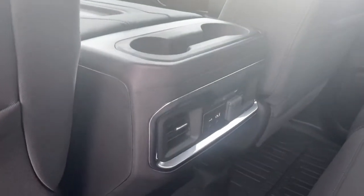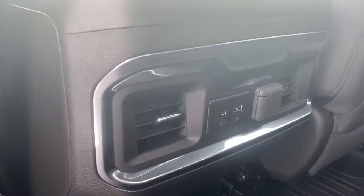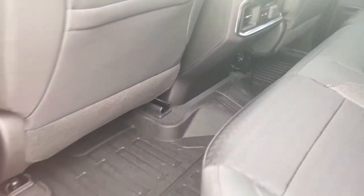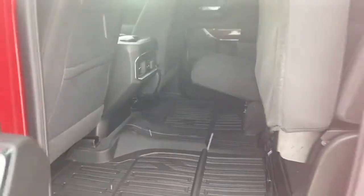The back of the center console has dual cup holders, the rear fans, and some USB ports and a power plug-in. All-weather floor mats on the floor, and we're able to raise these rear seats up with ease for some additional storage space.